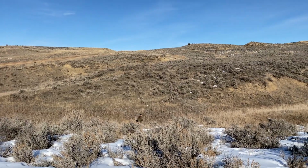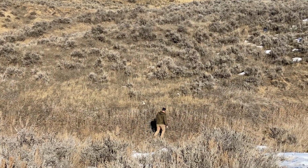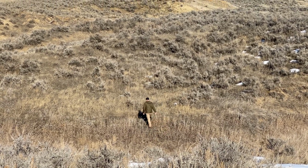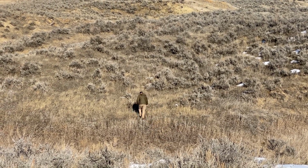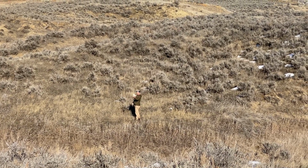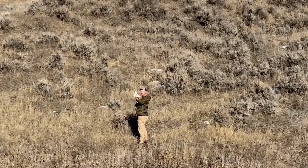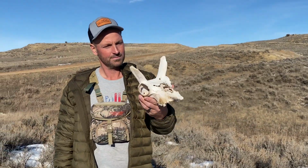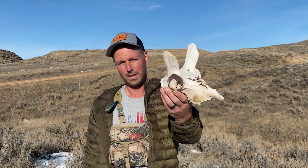Yogi just saw something suspect in his binoculars, so he's walking over. He thinks it's an antelope skull. What is it? Pronghorn skull. A little baby antelope.